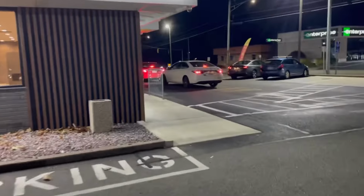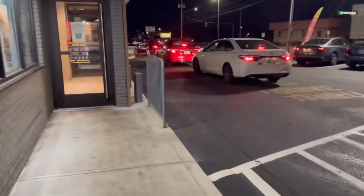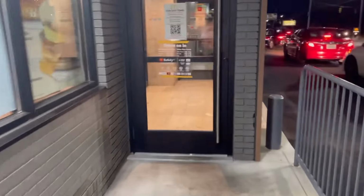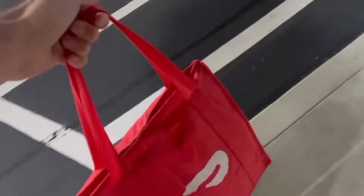McDonald's. Drive-through looks busy. Let's hope we can get in and out fast. All right, we're doing good so far.